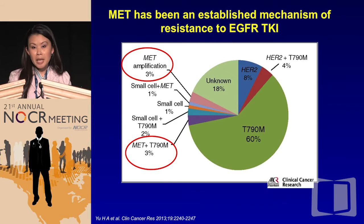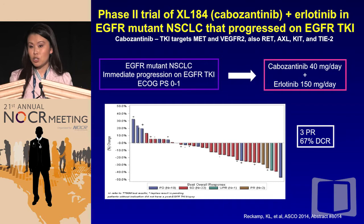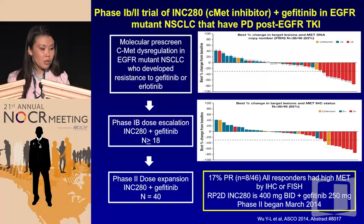So obviously, MET is a mechanism of resistance that has been well discussed before in patients who've had EGFR TKI and developed resistance. So there have been a couple of trials that have looked at combining EGFR TKI plus MET inhibitors after they've developed resistance on an EGFR TKI. So this was cabozantinib or XL184 plus erlotinib in patients who had an EGFR mutation but progressed on an EGFR TKI. And the dosing was 40 milligrams a day of the cabozantinib, and then the erlotinib was 150. And essentially they had three PRs with a 67% disease control rate. It was a very small phase 2 trial, though, and so it was just something that was of some interest.